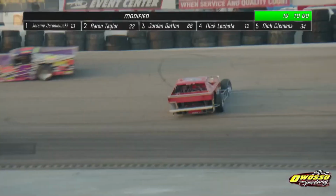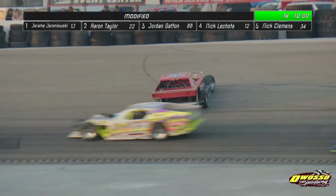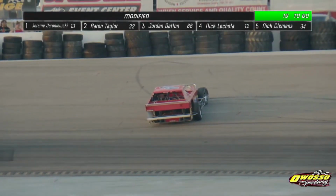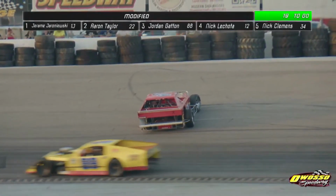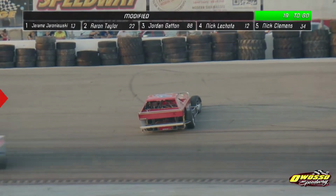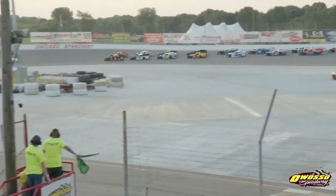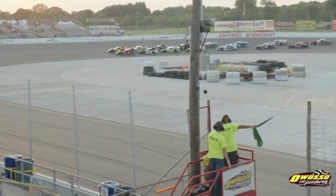Just happened to see that as Dale Spencer was slowing down to go to the pits, but looks like he's going to stay out there. But cannot see who that is over in turn number 2. I believe it's the 68 of Steve Rollins facing the wrong way. All right, well, we will see what happens. 19 to go. It's Jaraneski and Taylor sitting on the front row.